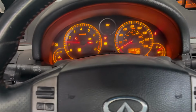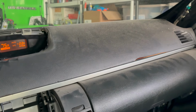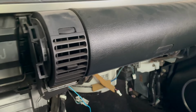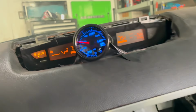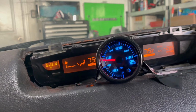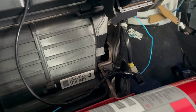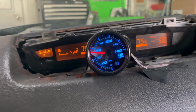It's a cold start. Got it all wired up. Just ran the wires through where the air filter is for the blower motor. And then the power wire for this goes to the fuse box, to the cigarette lighter fuse. And then there's 2 wires. There's one for the lighting, the actual lighting of the gauge, and then one for the power of the gauge. So I just twisted those 2 wires together and ran the power wire to both of them. So the light's always on and the gauge is always on. Well, at least when the car's on.